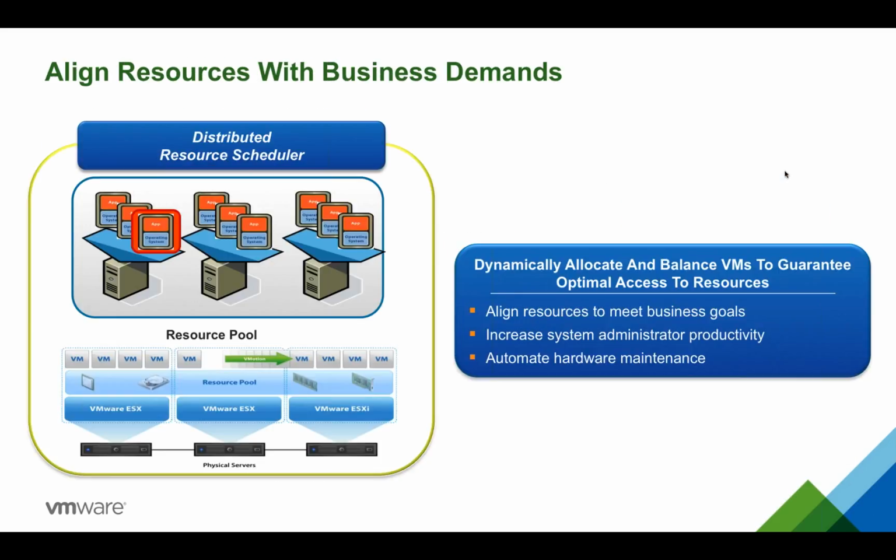A key feature of vSphere that helps you to scale your environment is a feature that we call Distributed Resource Scheduler, more commonly known as DRS. What that does is dynamically allocate and balance those virtual machines across your infrastructure in order to ensure that each of them gets optimal access to resources, and that none of them are grabbing resources that frankly should be reserved for more important applications, for example. The benefit of that is you get dynamic alignment of the resources to meet the goals that your business defines. It's increasing the efficiency of your IT infrastructure, and that then, of course, increases the efficiency of your sysadmins so that they are not spending as much time analyzing the environment.